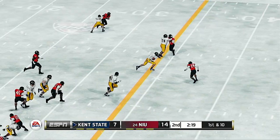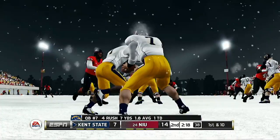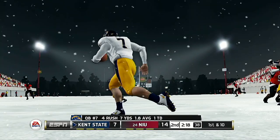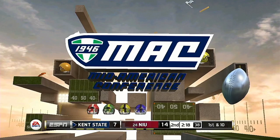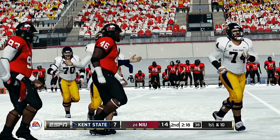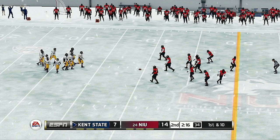Here he goes. Gains his way to the 39-yard line. So he keeps it, and he gets a big first down. The quarterback made a very good decision here not to pitch. He saw a break in the defense and just hit it for a big gain. From their own 39-yard line, it's first down.